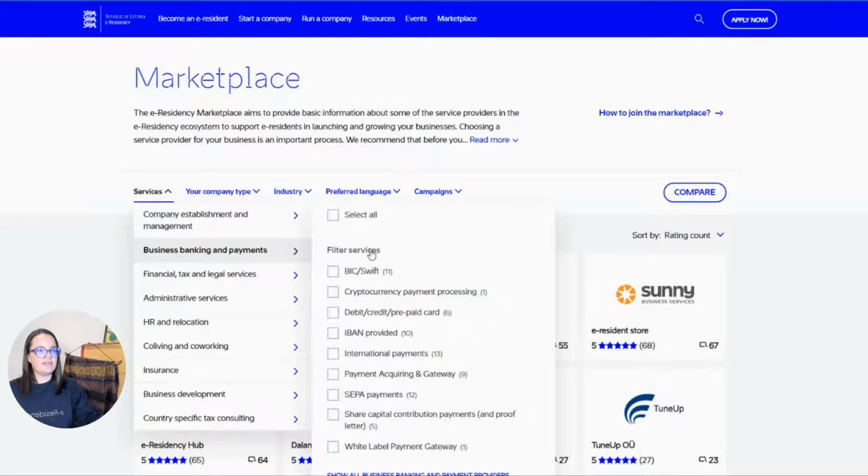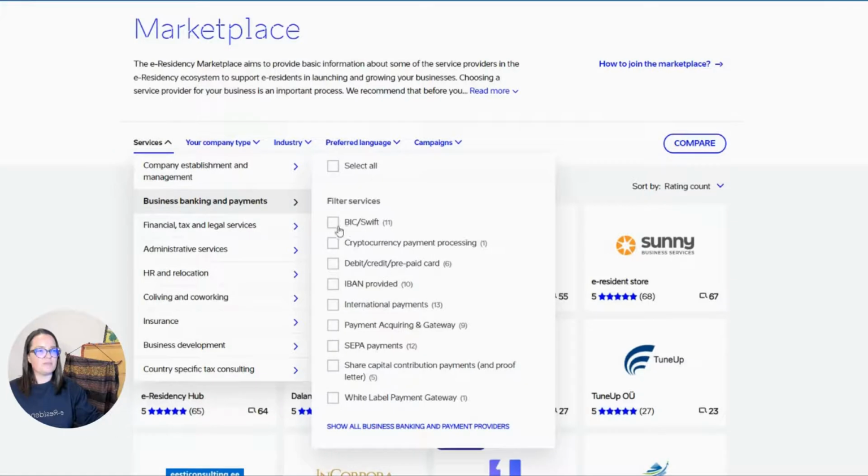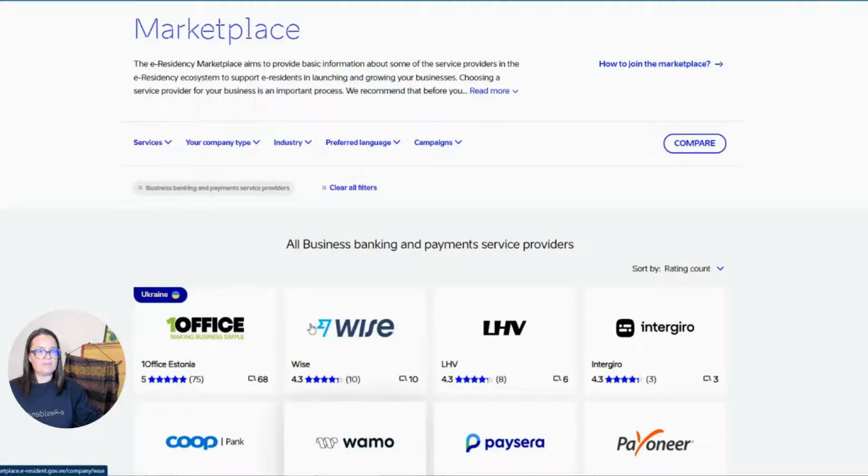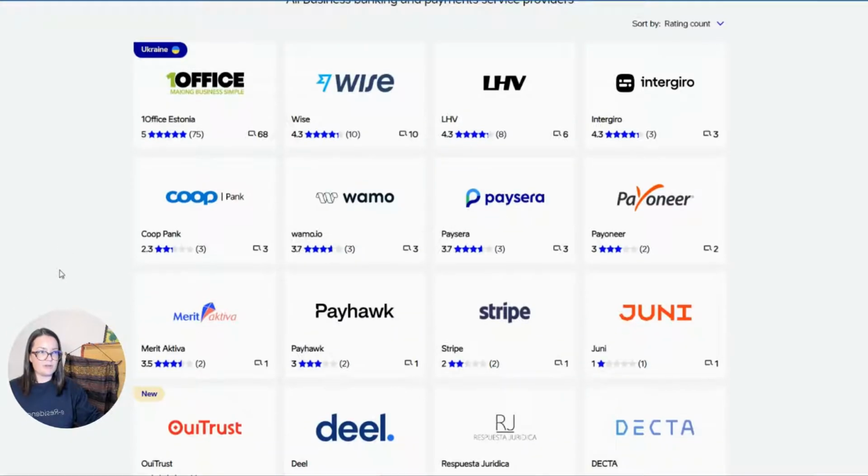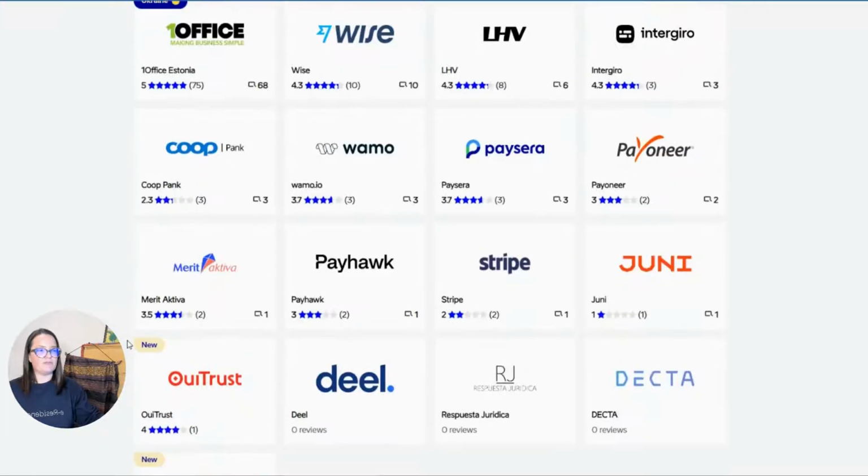And you can see here that you can look for various services provided by a business banking or even a payment gateway or payment provider service. Or you can just simply click down here on show all business banking and payment providers. So this is all of them. And so you can then click through and find the ones that you are looking for.